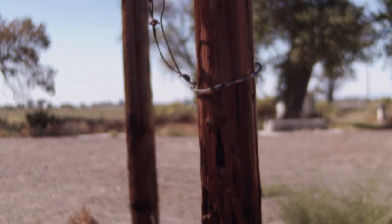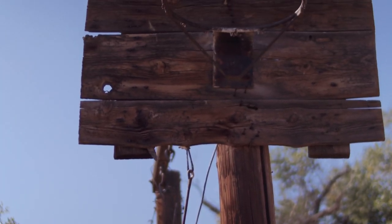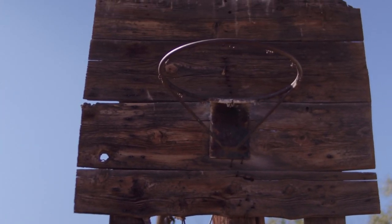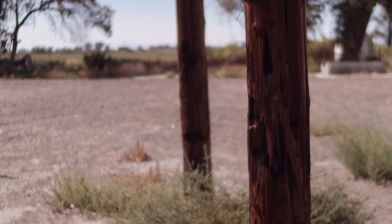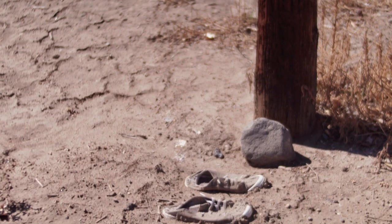You know, going around back, there's this old wooden basketball court. And I stop and I think what it must have been like to play basketball in the dirt with a metal hoop mounted on a wooden backboard, sitting on a wooden pole. I look down and there's this pair of shoes barely visible sticking out of the sand, the base of the pole. It's almost like it was trying to tell me a story, much like we do with photography.